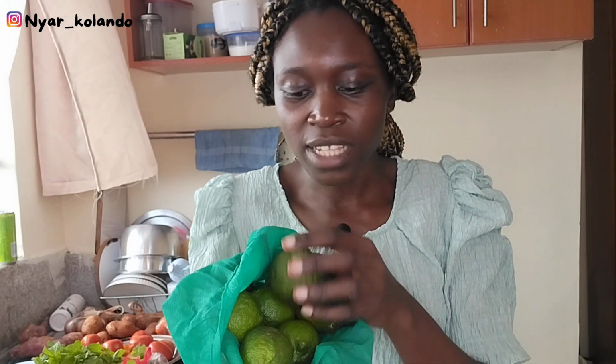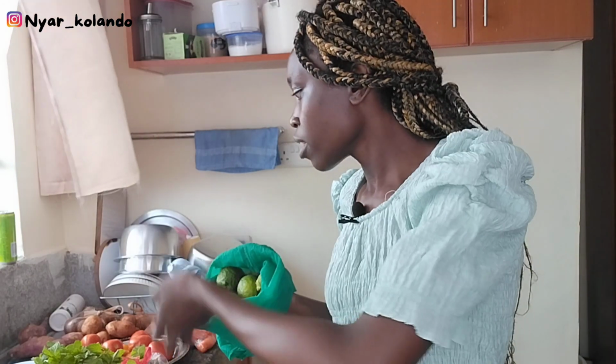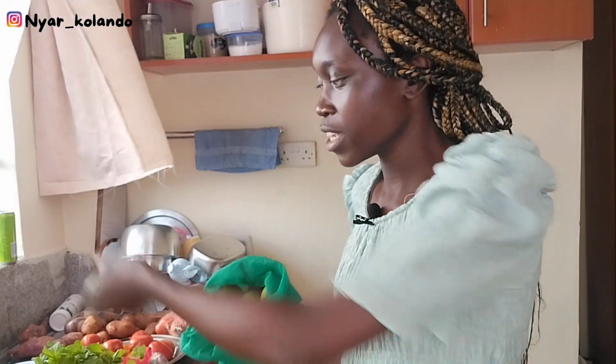And if you are a Kenyan, you know the price of lemon nowadays. If you go to these mama mbogas in the kibandas around your residential areas, one lemon like this goes for 10 shillings. And I got 8 pieces of lemon at 30 shillings. So that's a steal. All these at Marikiti market.